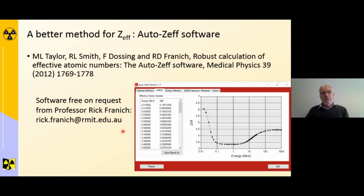There is a better method. It's some software. It's free, but again, it's not available on the website. You have to apply to the authors who wrote it. So I asked Professor Rick Fanish for this, and you put the details in, and it gives you the effective Z. The trouble is, it's too good in some respects because, look, can you see the effective Z is energy dependent? So what you have to do is look at the average energies that are coming from the radionuclide and choose the effective Z. So it's your call, your decision on what to use.